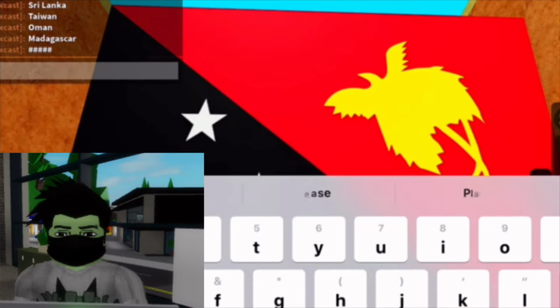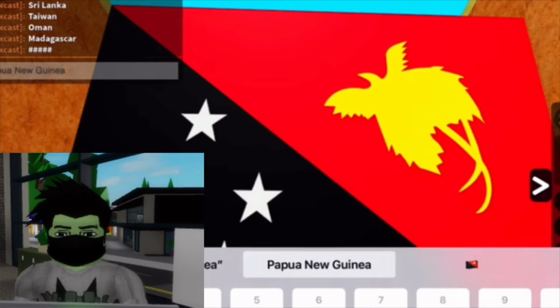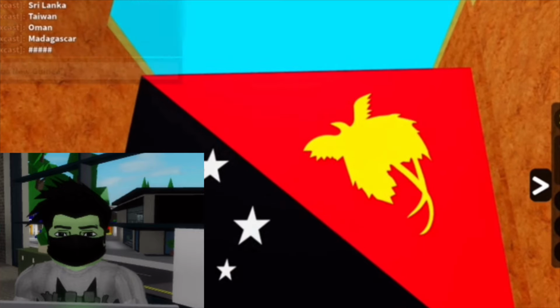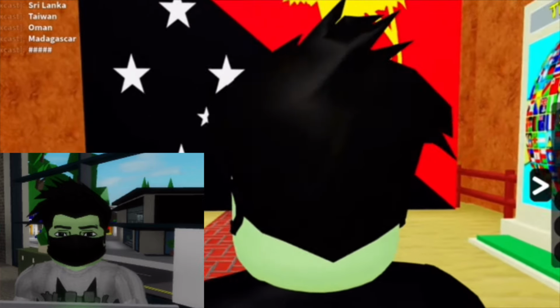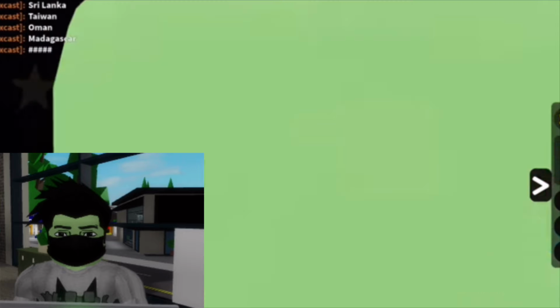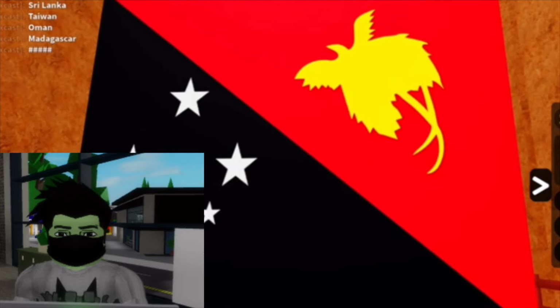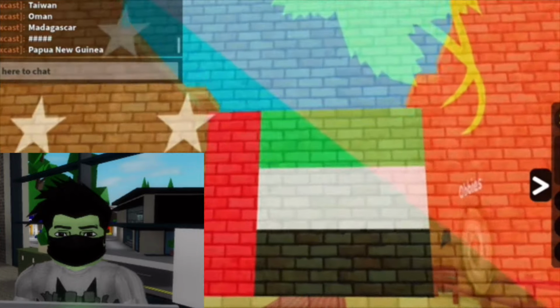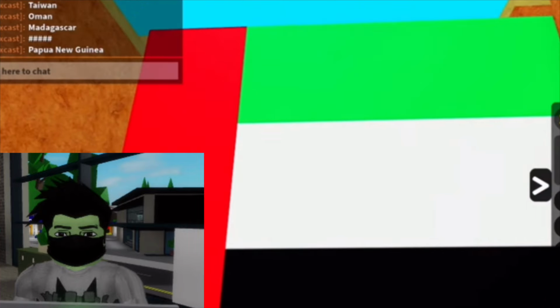See, there's that southern constellation again. This one is Papua New Guinea. Papua New Guinea is one intense country. You have to be an intense country to have red and black in your flag. Ah, yes. Here's an easy one, a very close ally to the US. The United Arab Emirates.